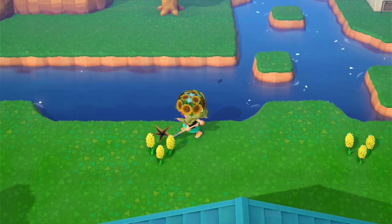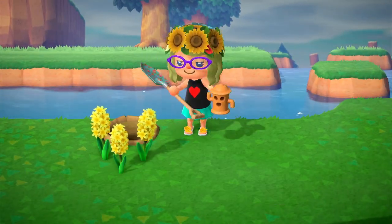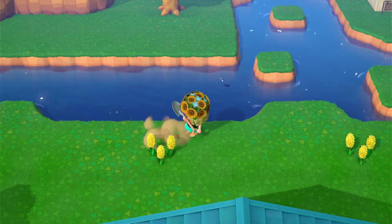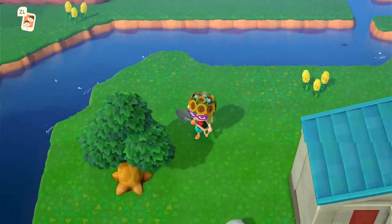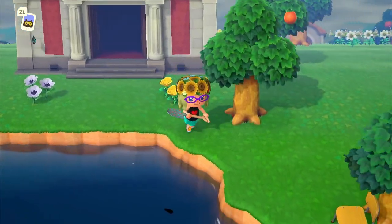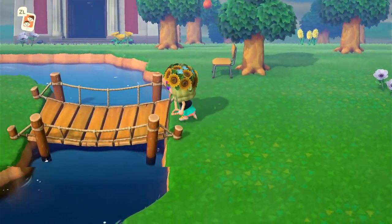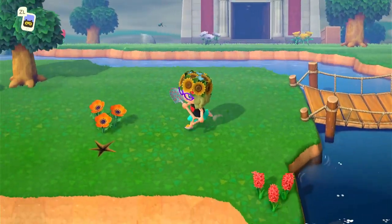Oh, there's one. Oh, that's a gyroid. It's not a fossil at all. But yes, every day on your island, you get at least 4 fossils. If you've missed a few the previous day, there will be 5. But usually there's 4.